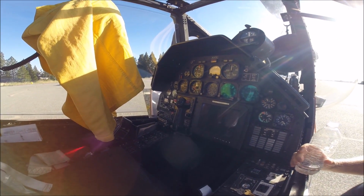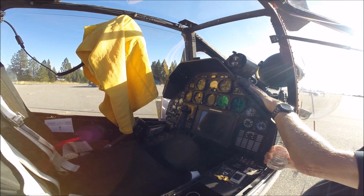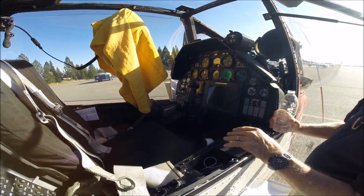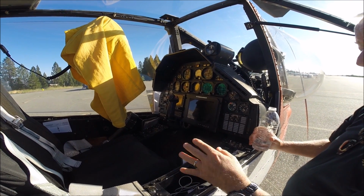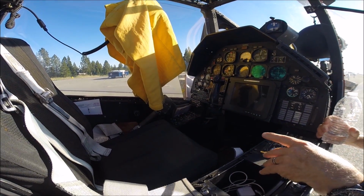You're all IFR too, looks like. Oh yeah. Although this is not certified IFR, either in the Army or civilian. Even though Army, because they only had one generator. Although we were trained to use, of course, the IFR.